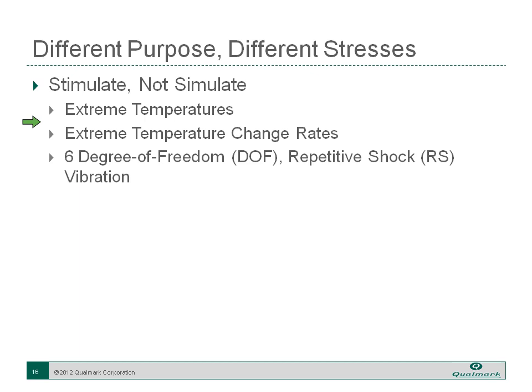Same thing with temperature change rates. We'll typically see 60 degrees C per minute change rates, far beyond anything it will see in the field, but it yields valuable failure information. And the same thing with the 6 degree of freedom repetitive shock vibration that we use. It delivers energy into the product in a way that it will likely never see in real life, but it's very effective for very quickly showing what's going to fail.